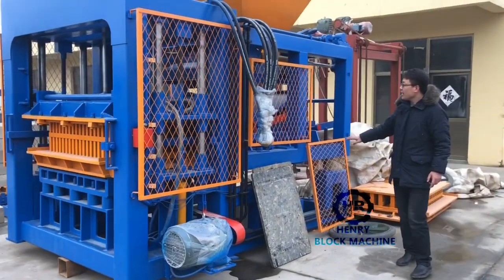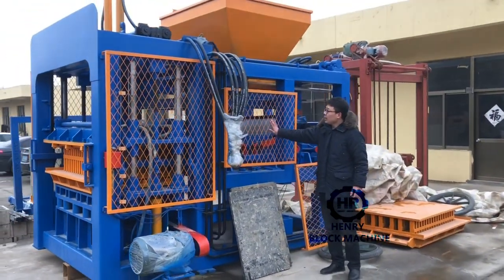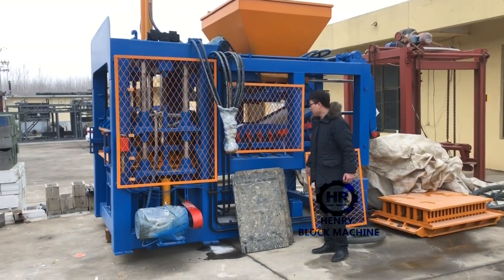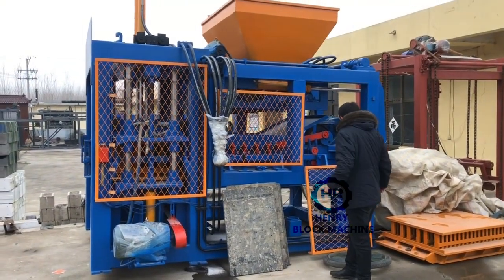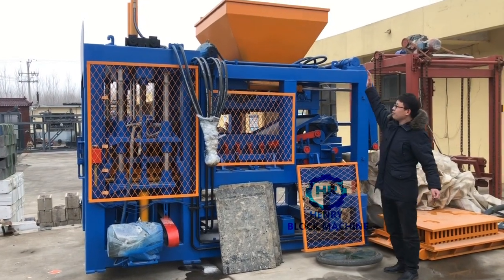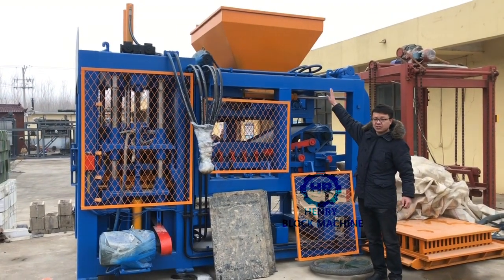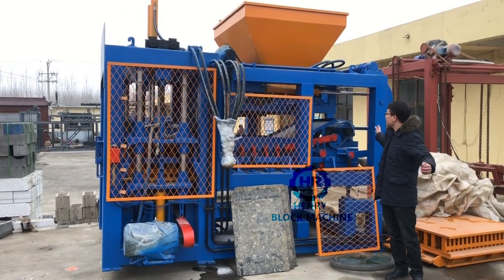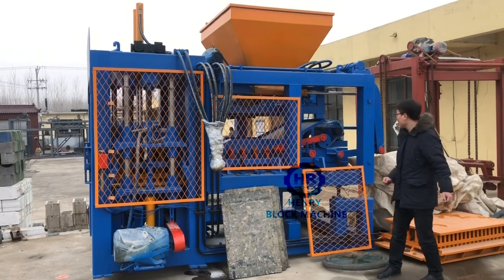Let's come here. And over here we also designed a protection sheet to protect the labor from danger. And look at the frame, the machine height and the machine frame. It's very strong, and also a big size compared with the small one.